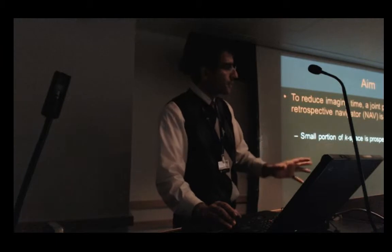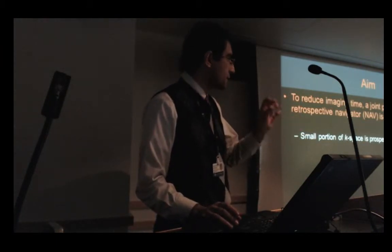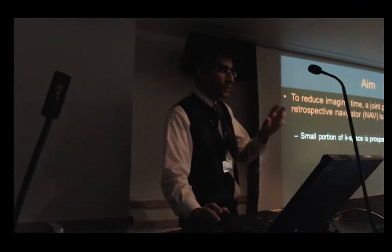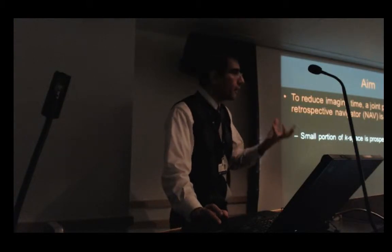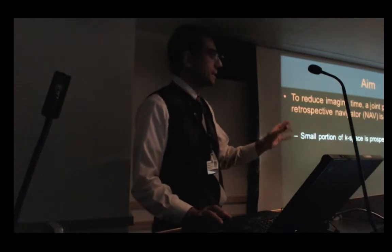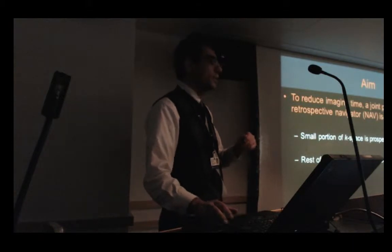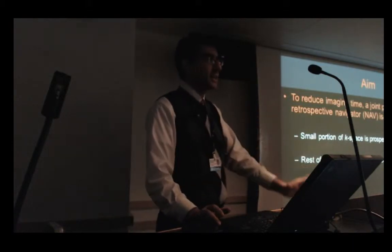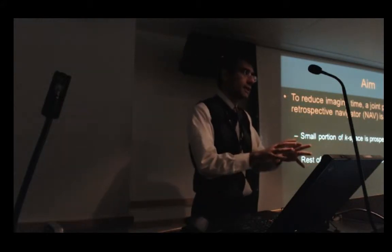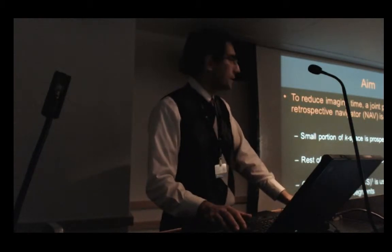So we need a new respiratory motion compensation technique that can reduce the scan time. It doesn't prolong the scan time twice, and also preserves image quality. This is the aim of this talk here, to reduce the imaging time. We would like to present a joint prospective retrospective navigator that only prospectively acquires the center of K-space using the respiratory gating. The center of K-space is the most important part of the K-space, which contains the highest energy.